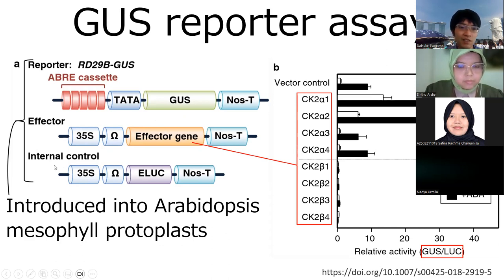And the other construct needed for this experiment is this internal control construct. And this is also a reporter construct. It is a kind of luciferase. I forgot what E stands for here, but this is luciferase and different from GUS. This is the point. So the reporter construct has GUS and a different reporter gene is used here. And it is fused with the 35S promoter, a constitutively active promoter.